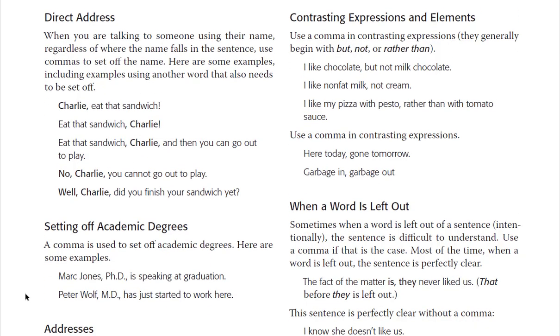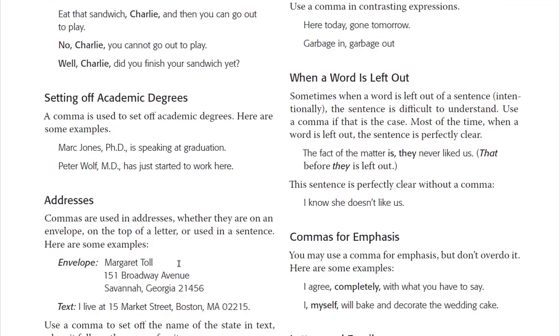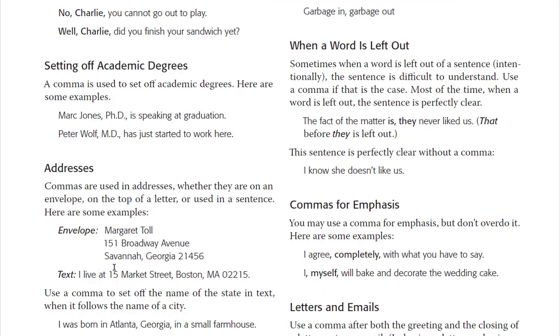So setting off academic degrees. A comma is used to set off academic degrees. Mark Jones, PhD, is speaking at graduation. Peter Wolf, MD, has just started to work here. And also when you have addresses, usually it's between the city and the state, then you have to put commas. I live at, and then the street, and then the city, and then the state. All of these have to have commas.